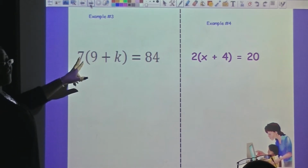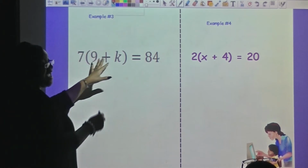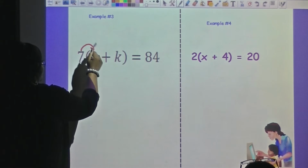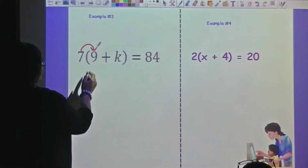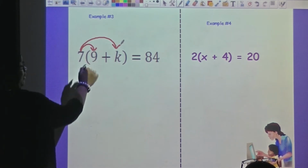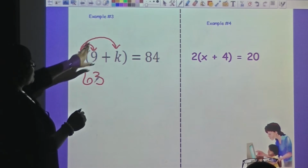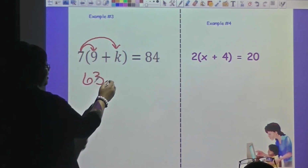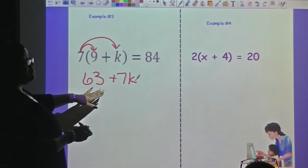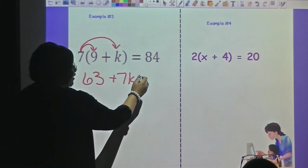So now, since I have the 7 on the outside of my parentheses, I need to distribute 7 to everything on the inside of my parentheses. So I have 7 times 9, then I have 7 times the k. So 7 times 9 is 63. 7 times k is just 7k. So I bring everything else down. I distribute the 7 to everything inside my parentheses, and I bring everything else down.